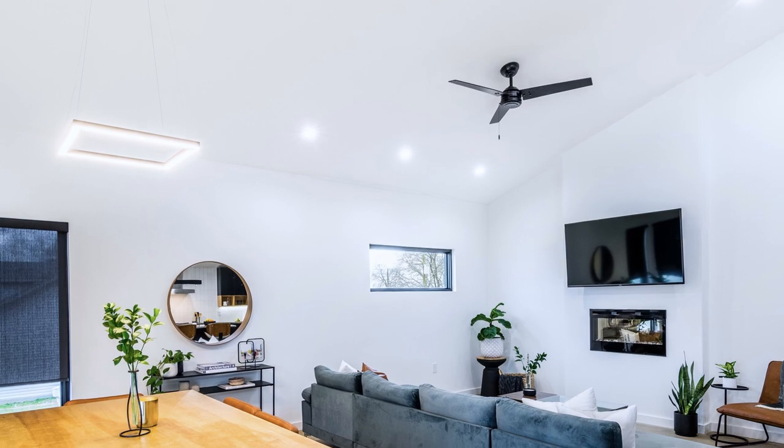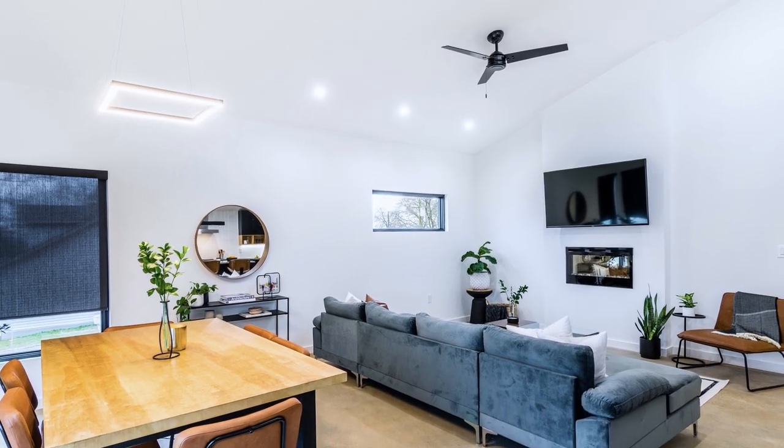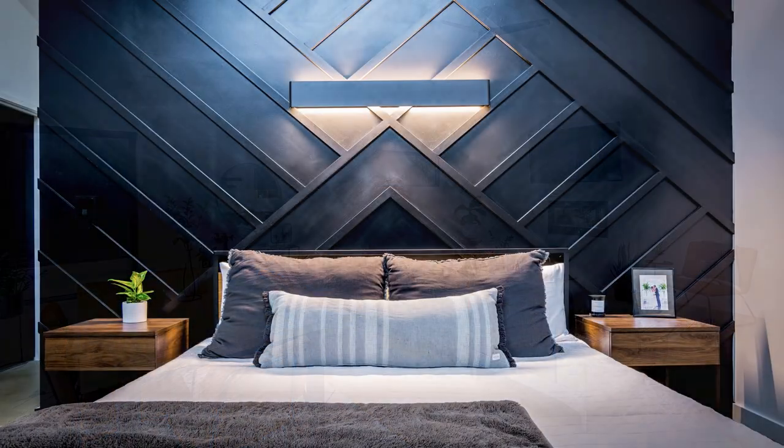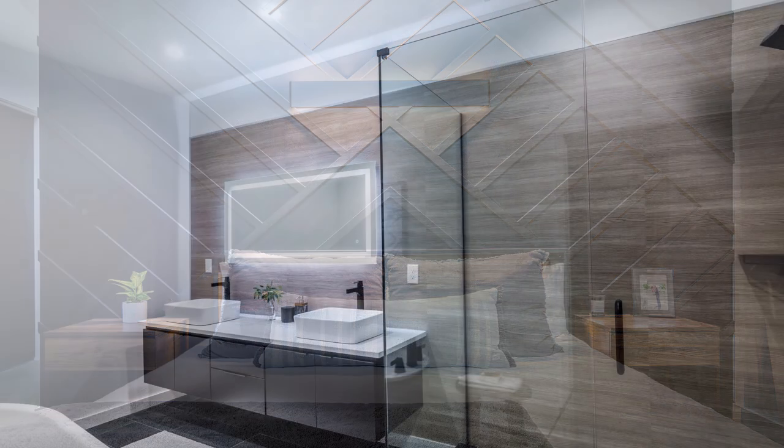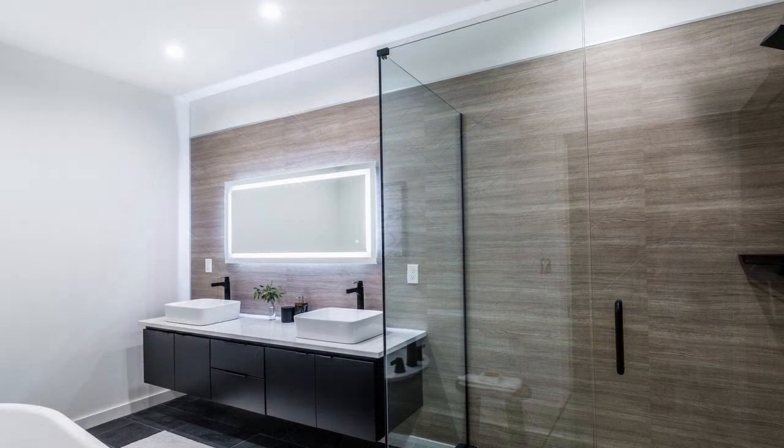The living room features an angular vaulted ceiling that makes the home feel more spacious. In the master bedroom, a geometric pattern trim wall in black creates a dramatic focal point behind the bed. The master bath features a large walk-in shower, freestanding tub, and floating vanity.